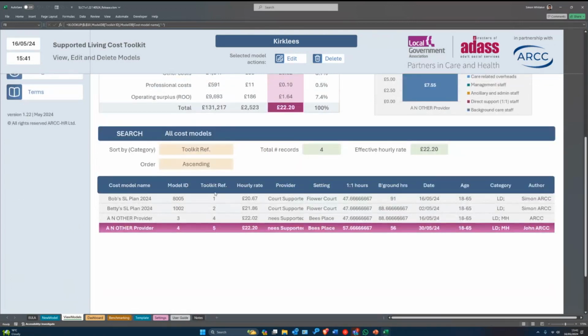I've only got 4 models in here, so it doesn't really matter, but there's a couple of bits here that you can change the sort order of, so you can filter and search it a little bit easier.